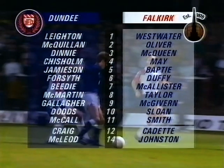So the Dundee caretaker manager Simon Stainrod has stamped his authority on the Dundee lineup. There's no place for him, of course. He's ineligible, so Stuart Forsyth comes in. And the strikers will be Eddie Gallagher and Billy Dodds.